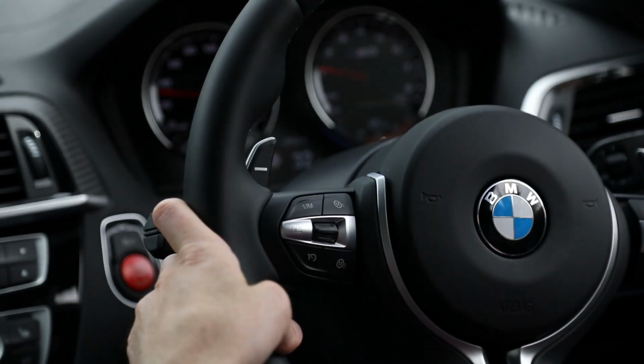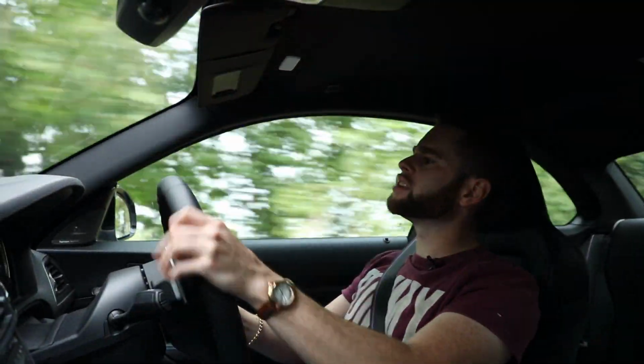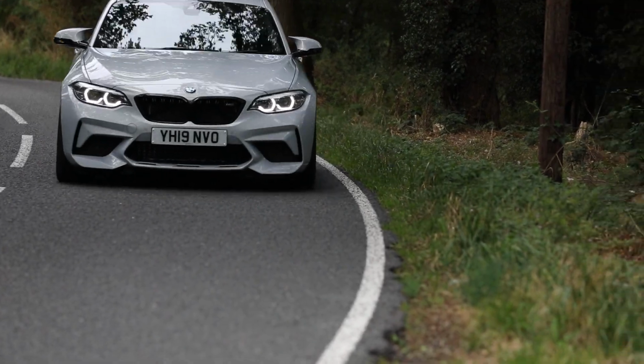The steering as well. The EPAS system, okay, it's an EPAS system, but as far as they go, there's a nice amount of feel through the wheel, and you always know what the front wheels are up to as well.